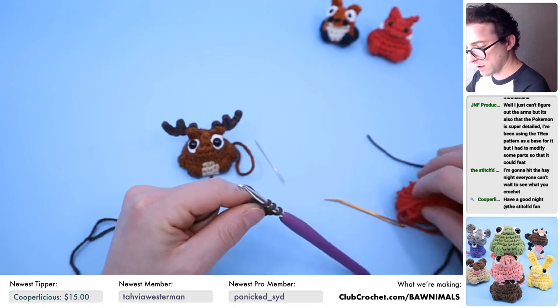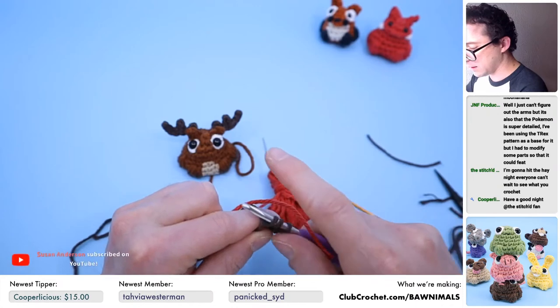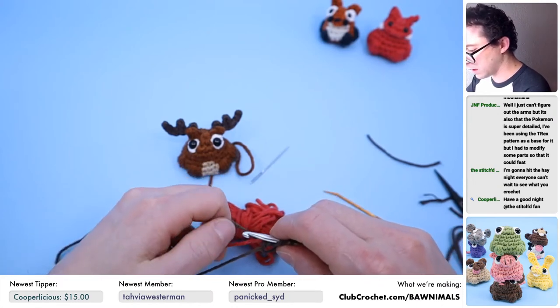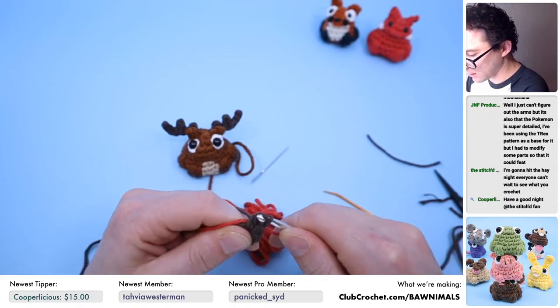Use some red yarn and do a bobble stitch into the actual center here. It's going to be tricky, but I think this might let us get a little red dot on the nose and still make it look a little, I don't know. Let's just see what happens.